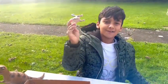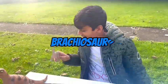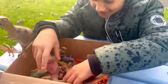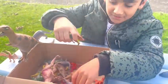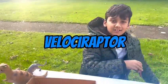This is a brachiosaurus and it has a long neck. Next one. And this is another velociraptor and it can go fast.